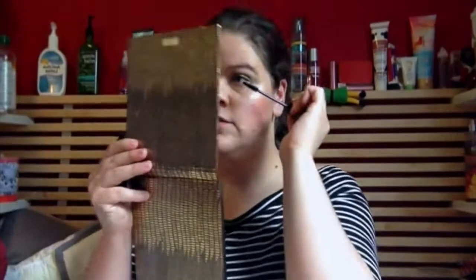Can you see that lash? I really like this mascara. I've been using it a lot this week because I don't know where my telescopic is. And I think my telescopic might be dried out, so I might have to get rid of that. But I like the telescopic a lot because that feels normal on my lashes.